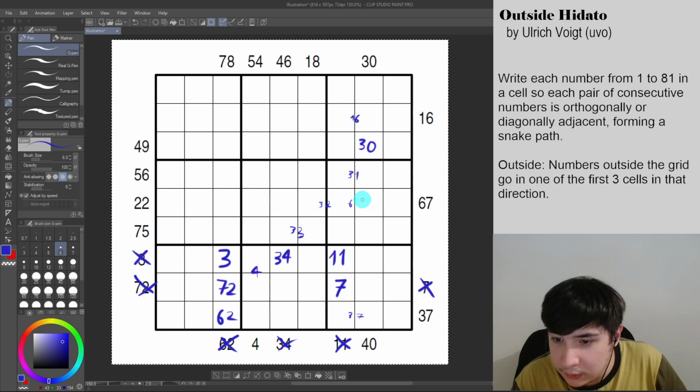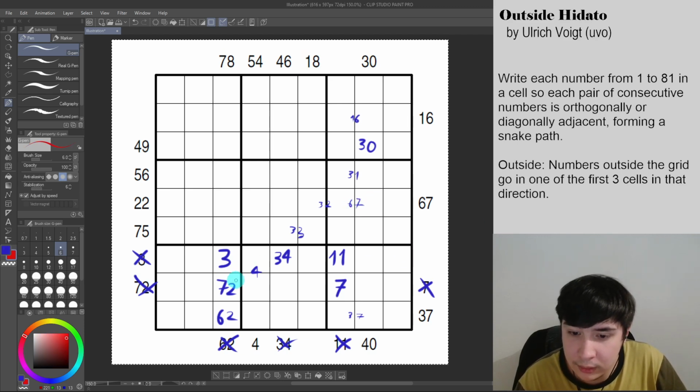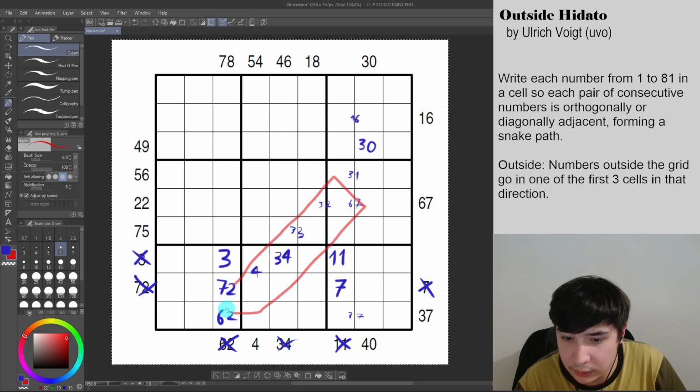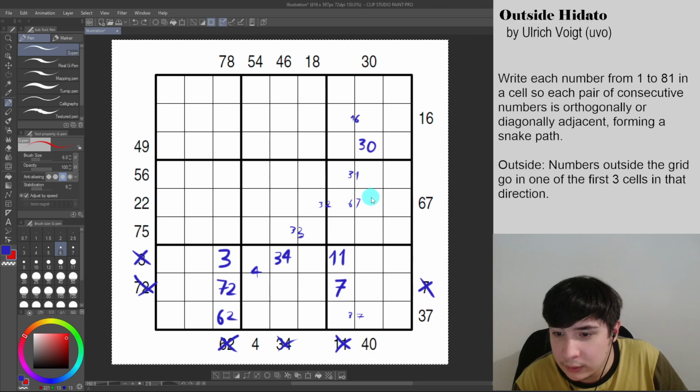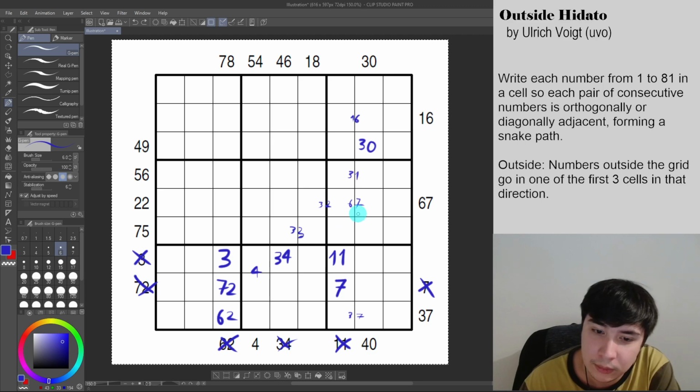Let's say the 67 is here. I'm going to do a path in red, because we can still sort of circumvent all of these numbers like so. So it's not guaranteed that the 67 is on the left here.